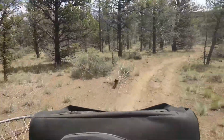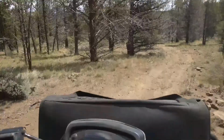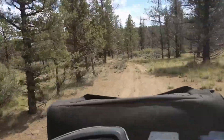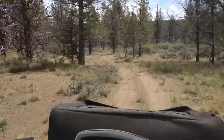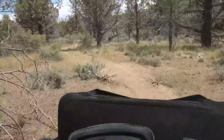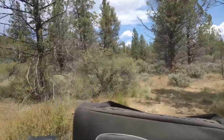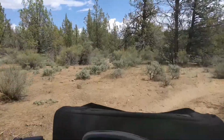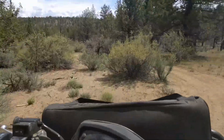Deep ruts. A little bit of a grassier section through here. If you're going really fast, you'll catch air at this spot. A little more compact, grassy area. Tight turn. This is where it gets almost beach-like in this loamy sand.